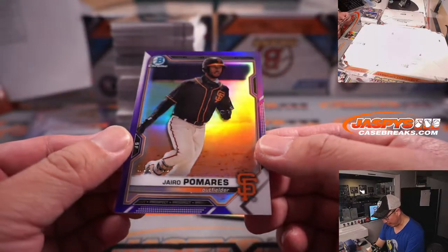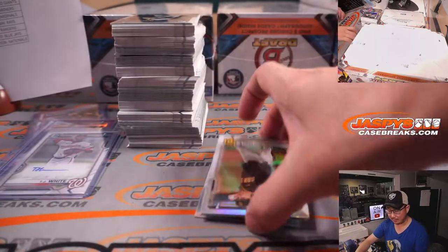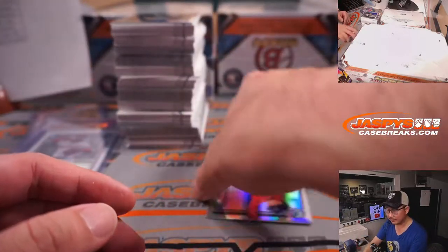There's Jairo Pomares, 155 out of 250. That's for the Giants. My rival's Will with that one.